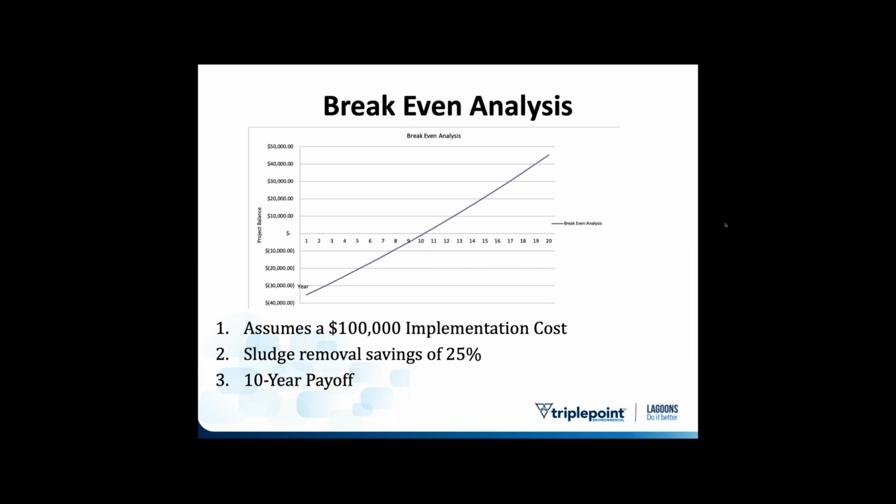This was just one analysis that I did that I thought was really interesting, and that played out. It's a $100,000 implementation cost, so about $70,000 for the screen and about $30,000 to put in place, depending largely on whether you have a channel currently or you need to add one. But it's something that I think is worth considering for your circumstance if it makes sense.